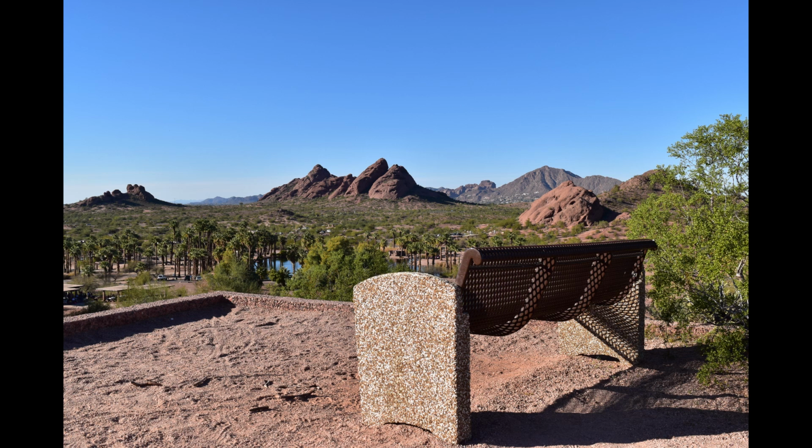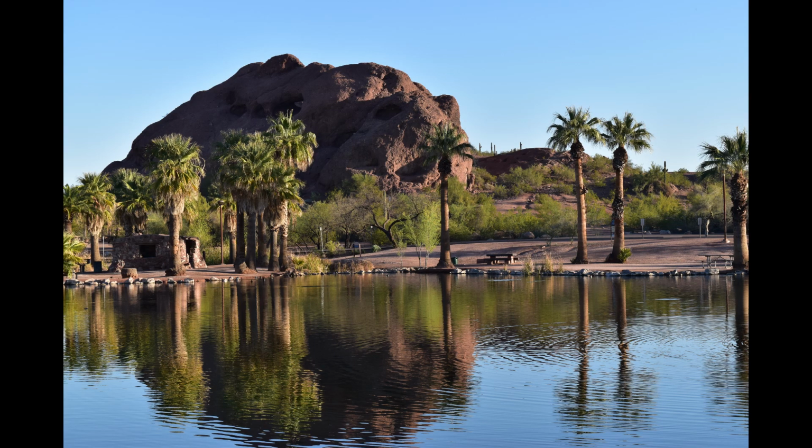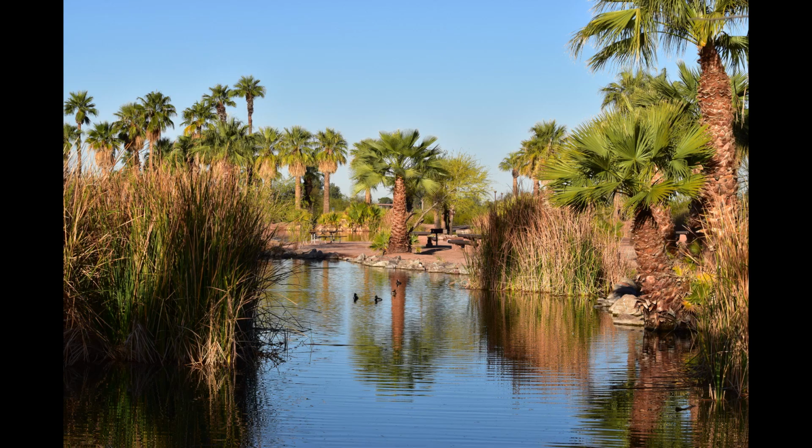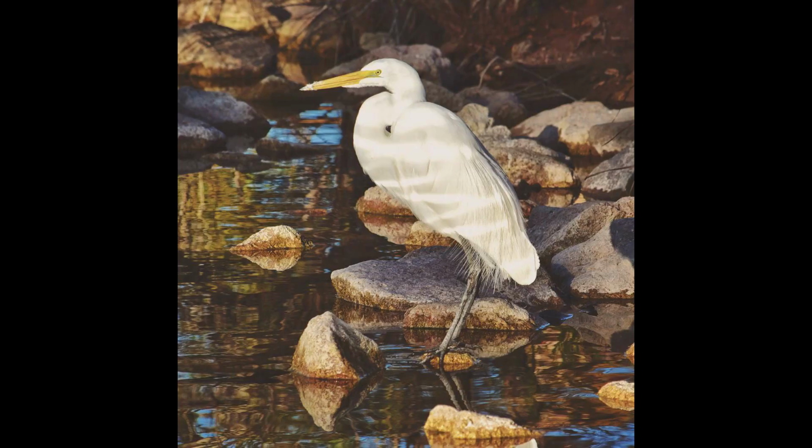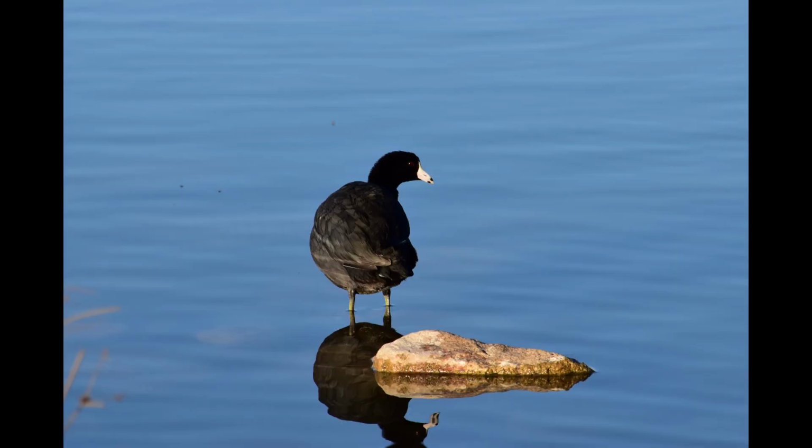This photo was taken near the governor's tomb, with Camelback Mountain, some of the Papago Buttes, and one of the park's artificial lakes seen amidst the desert plants and palm trees. In the early 1930s, artificial lakes were created in Papago Park and a bass fish hatchery was established. Today, the fish hatchery is gone, but fishing remains a popular recreational activity for visitors. A wide variety of wetland birds, including egrets, herons, and ducks, can be seen at the lakes.